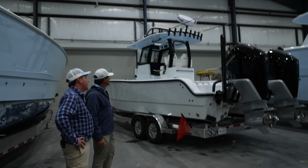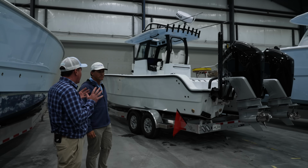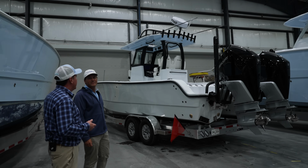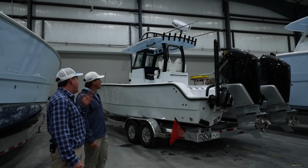And the original thought was we were building it as a complement to the guy that had the 47 that wanted a smaller platform to go to the sandbar and fishing. But now that we've gotten more and more of them out there, it checks a lot of boxes. It really, really does. Right. And then you mentioned the Keys.